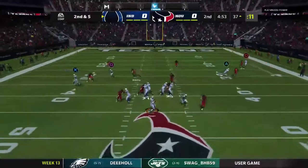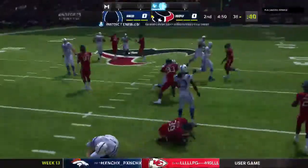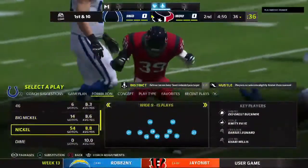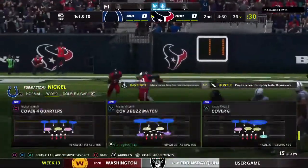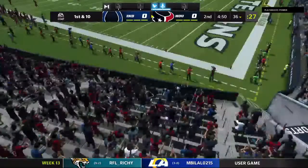Now Wentz. Going for Hilton, and it's intercepted. Picked off at the 33. And they take possession of the football and have it at the 36-yard line. So that's back-to-back drives where they've thrown an interception. Ordinarily, we look at the offense and say, what's going on with your scheme? Maybe we should look at the defense and just give them a whole lot of credit. They've got them frustrated right now.